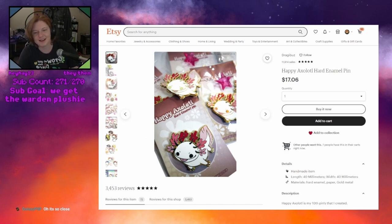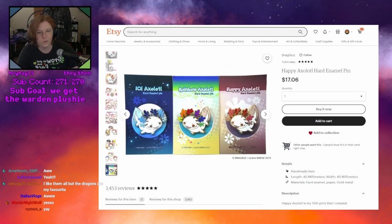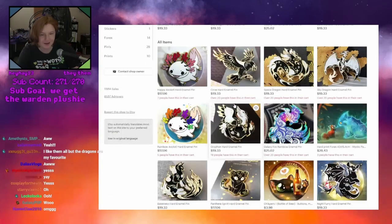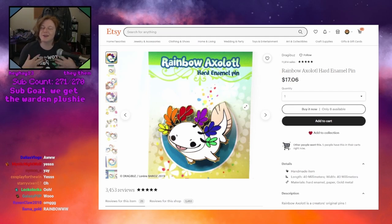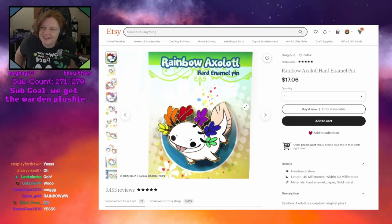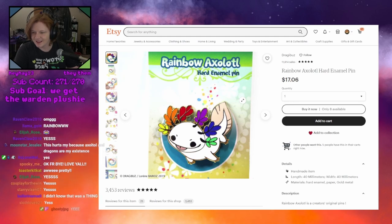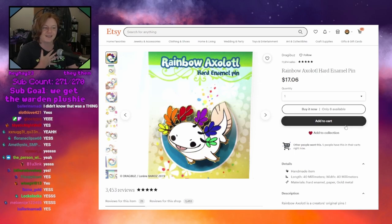It's so cute. I know. Look at this little guy. Wait. Guys, there's a gay one. Ooh. Guys, is this the happy middle ground? Do we get the rainbow axolotl as the happy middle ground? To make the dragon wanters happy? Yes? Yeah. See? I have found compromise. I'm so good.